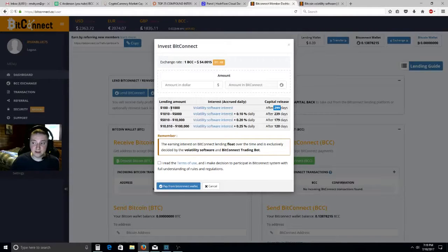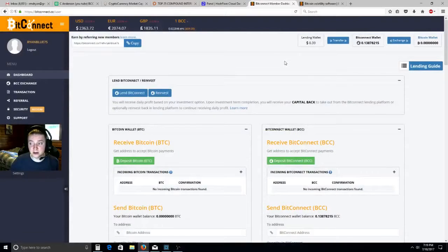So I started out with a $100 loan and I continued to reinvest. Basically, the reason why this program is so great is because you can use compounding interest, right? Because every day you get your daily payout, and you can reinvest that and get paid off of that reinvestment every single day, which increases how much you earn per day, which will give you a bigger payment.